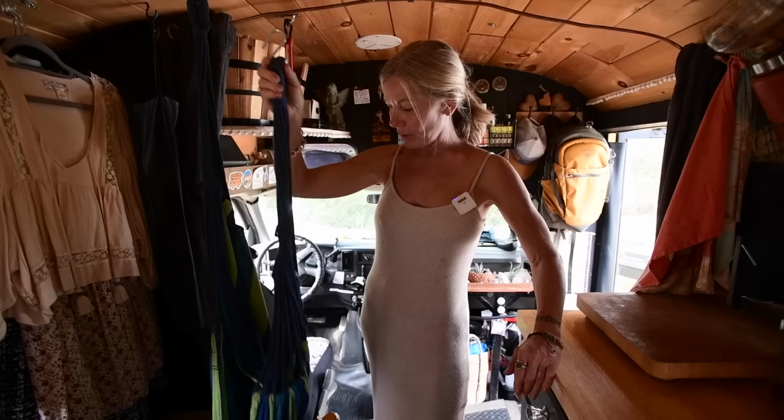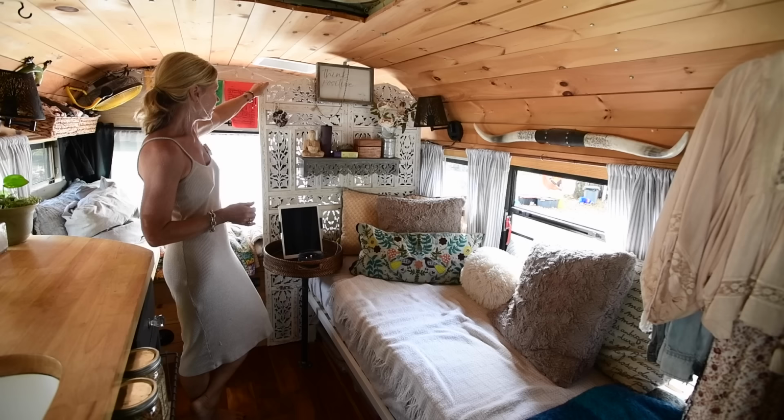I wouldn't recommend driving and swinging in this at the same time. Do it. You'll meet the coolest women on the road. And this is the division between the living room and the bedroom. If it's your dream, go live it.